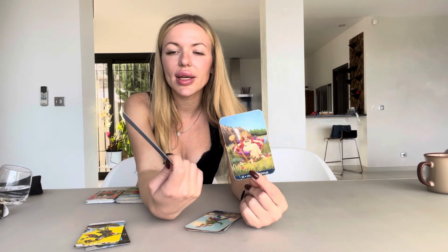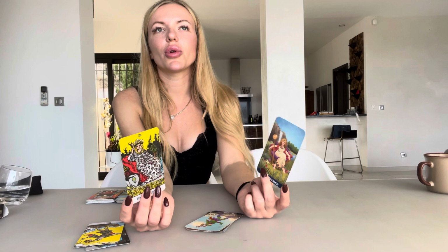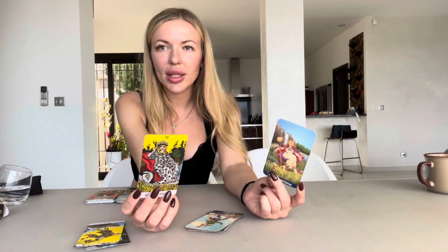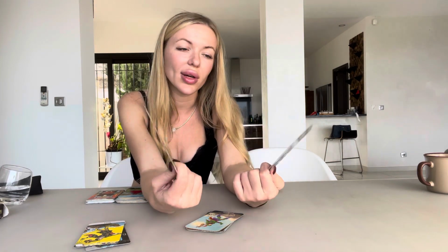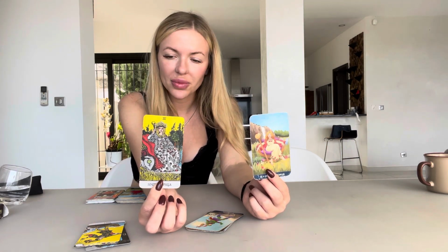So if we see the Empress, it means that the person has an abundance in life, has a lot of money, a lot of financial income, and sometimes this card can also be the signification of pregnancy and so on and so forth.